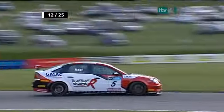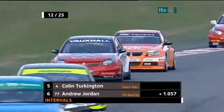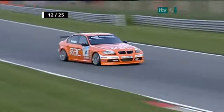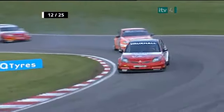Jonathan Adams still leads this race, the Scot with his first real opportunity in touring cars, who's been so strong in the support championships to the touring car circus over the last few years, but now he's got a great opportunity. 2.4 seconds his advantage over Jason Plato and Gordon Shedden.